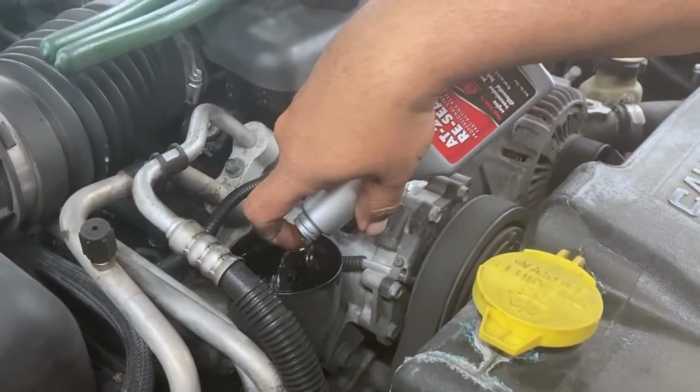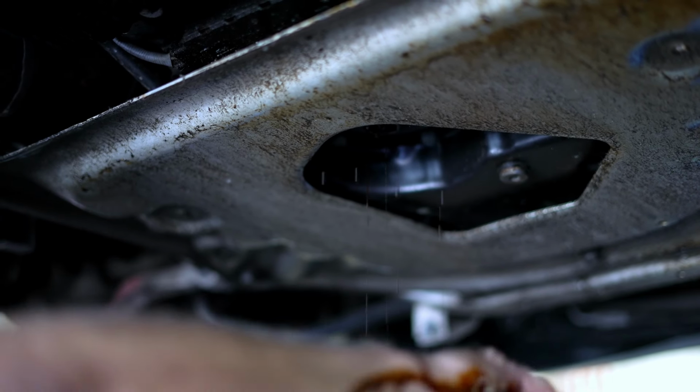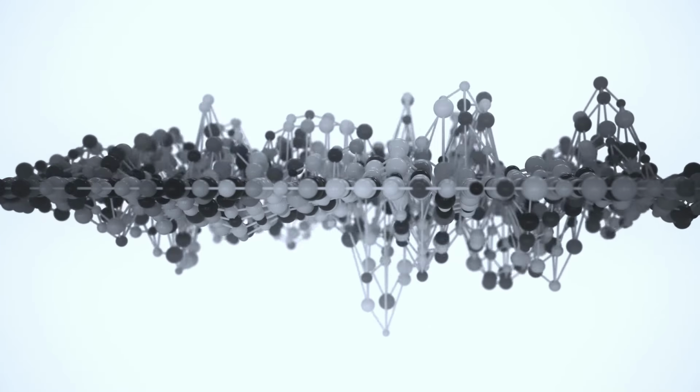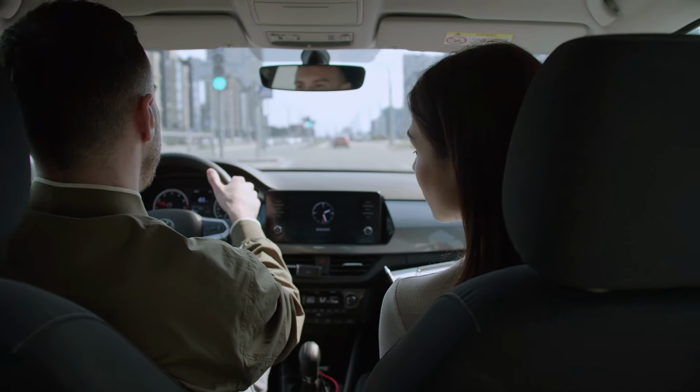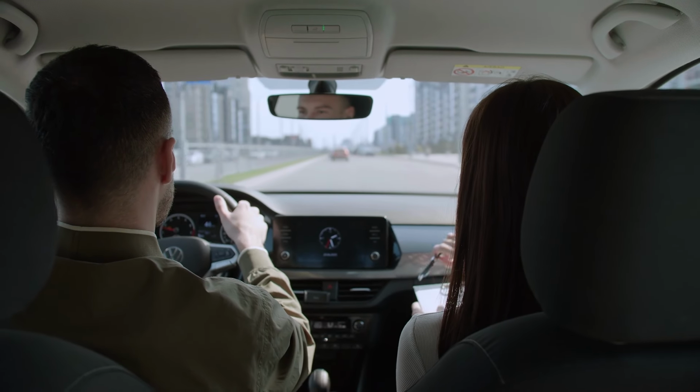A.T.S 205 Reseal. If you've got an older car leaking oil or power steering fluid, this additive can stop leaks in their tracks by rejuvenating tired rubber seals. It's been the unsung hero for many drivers, saving them from expensive repairs and keeping classic rides on the road.